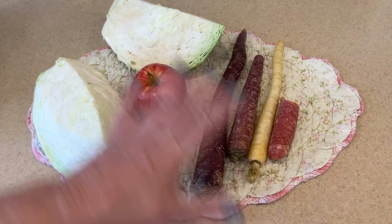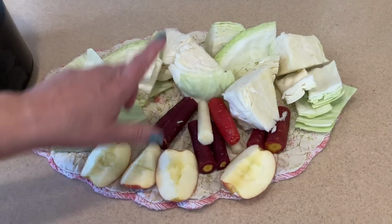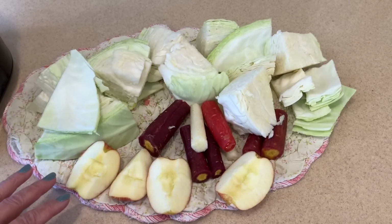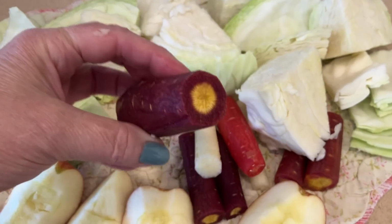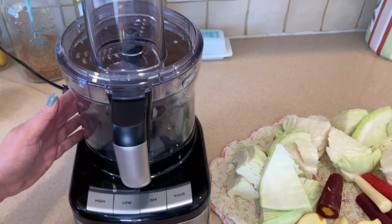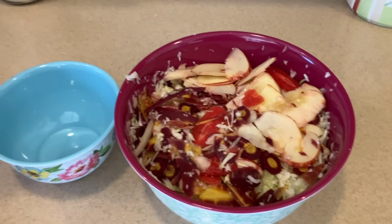But whatever. Okay, so I'm going to use my food processor. We're going to chop up some of these items. We prepped all our veggies, made them smaller so they'll fit into the food processor, washed them. How beautiful are these rainbow carrots? Look at these. They're so gorgeous. They taste so good. I'm going to start processing everything in the processor. Look at the colors. How beautiful is this? We're using up what we have.